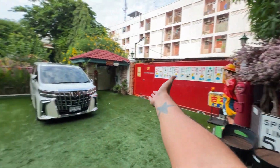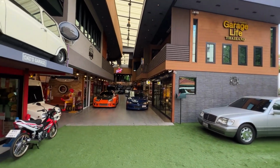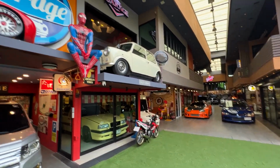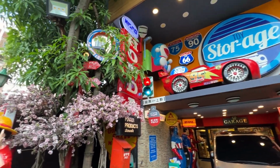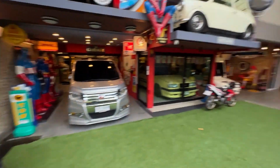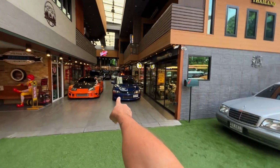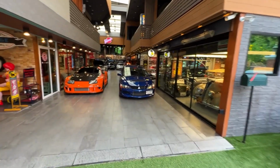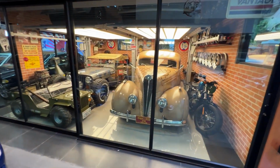But yeah, this is his garage. That is his house. So this is legitimately his garage at his house. And it truly is just unbelievable, dude. I mean, it's just unbelievable. Waffle is in the house. This is my own personal car, Evo 9. Look at this. I mean, this place is just unbelievable, dude.